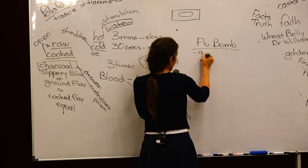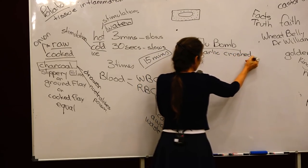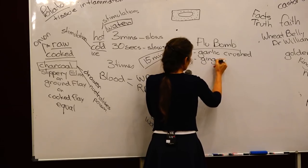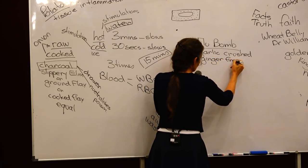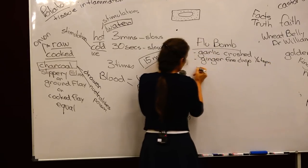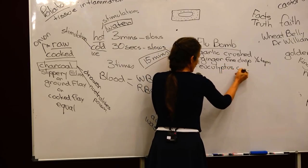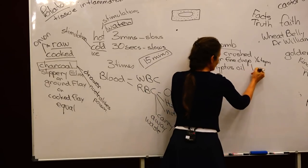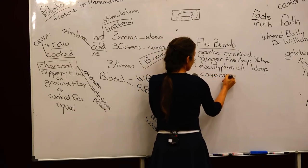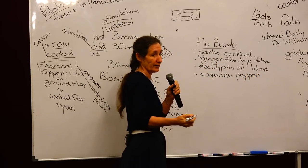So the first ingredient is garlic. And you crush that. How much do you use? As much as you can bear. And then ginger. And you finely chop the ginger, and that's usually about 1/4 teaspoon. The next ingredient is eucalyptus oil. And if you don't have eucalyptus oil, you can use tea tree. And the amount of that is 1 drop. And then cayenne pepper. I'm not putting an amount here because some people can only handle a sprinkle and some people can handle 1/2 teaspoon. So it's whatever you can bear.